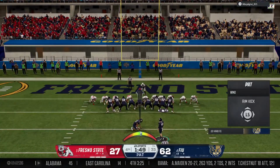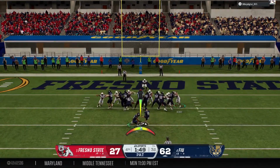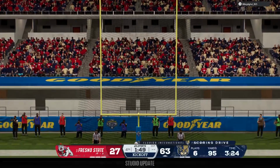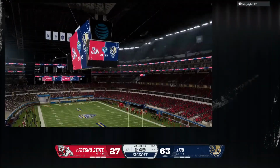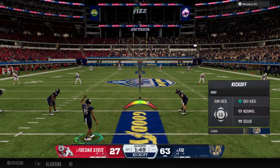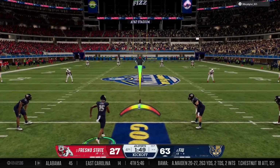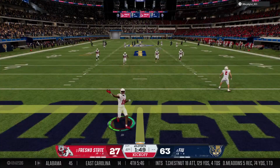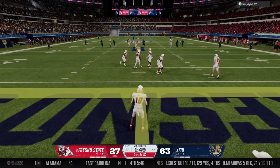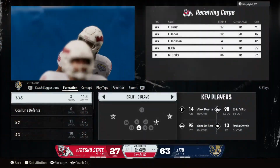Man, they have had a day that you dream about, whether it's the quarterback, the running back, the receivers, the offensive line. The entire unit has been dominant. And the point after is good. Kickoff team out there, they are fired up after just scoring a touchdown. 63, Fresno State, 27. And he'll lead the kickoff right there, starting at 25.